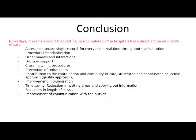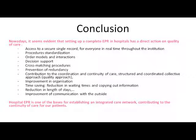It helps improve organization. Really, the deployment of a full EPR will show where there are problems, and make sure these problems come out and that we have to solve them. Some reorganization may be needed. It does reduce waiting times, and therefore allocates resources better and also contributes to decreasing length of stay. And it's an improvement of communication with the outside, being the general practitioners or specialists outside the hospital, and progressively the patient himself. So the hospital EPR is one of the bases for establishing an integrated care network contributing to the continuity of care for our patients.